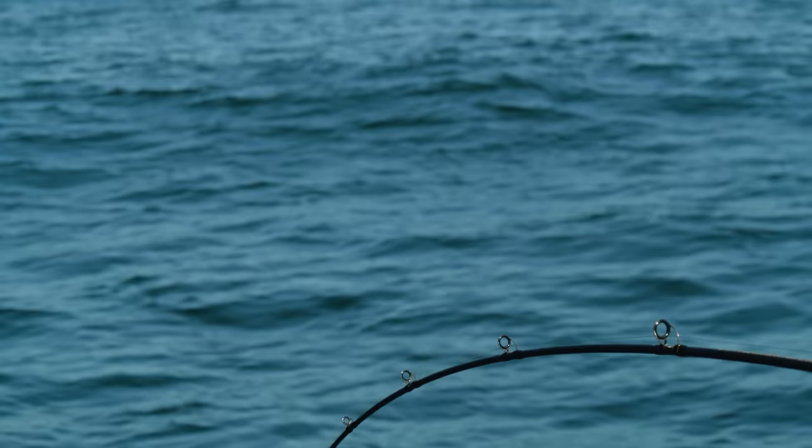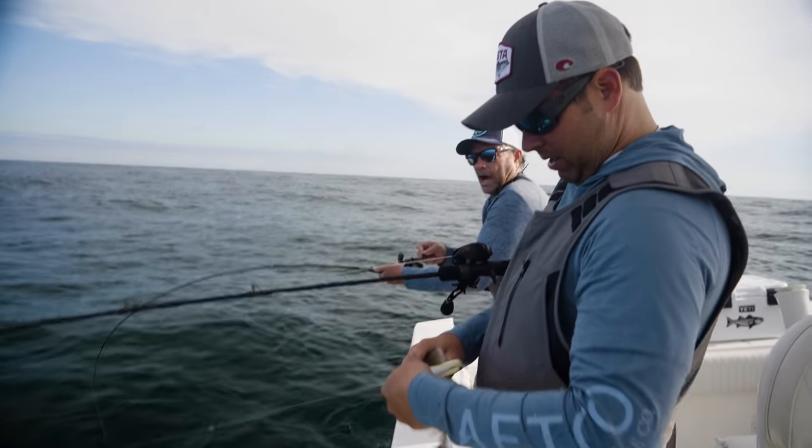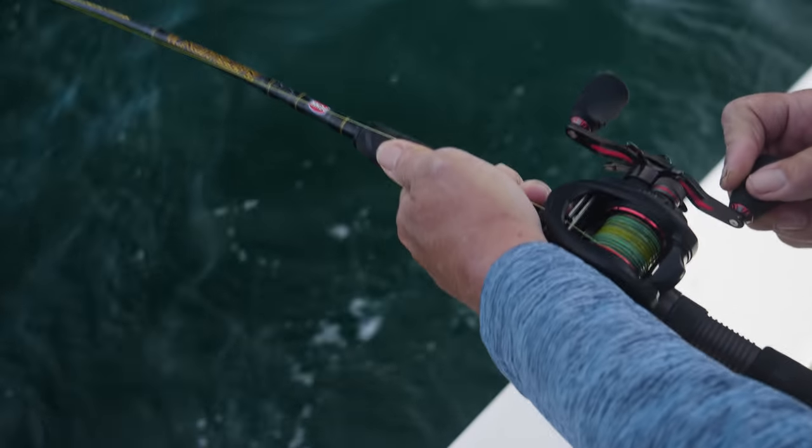So guys, when I'm fighting this fish, I'm just trying to get him off the bottom right now. And the first thing I want to do, I'm not going to do a lot of pumping. I'm really just going to keep a steady reel on this fish.